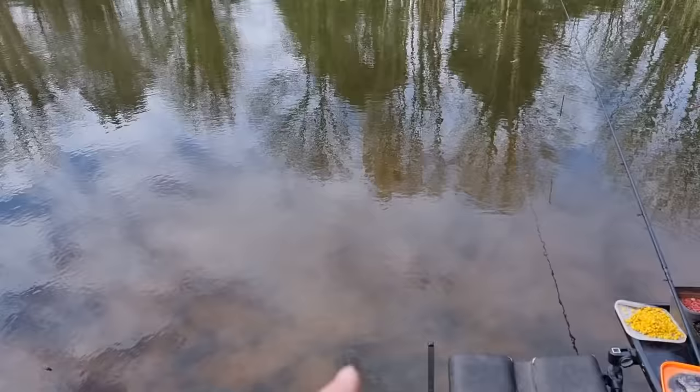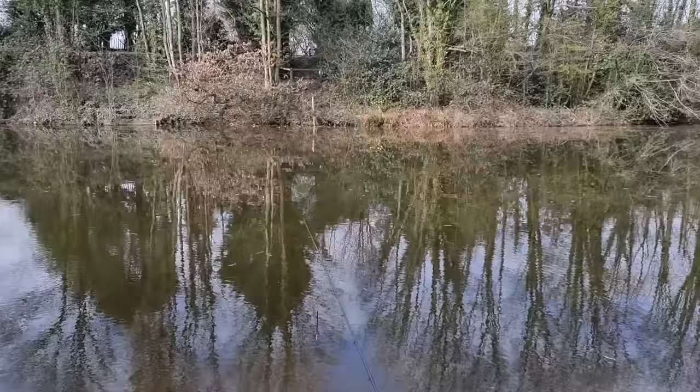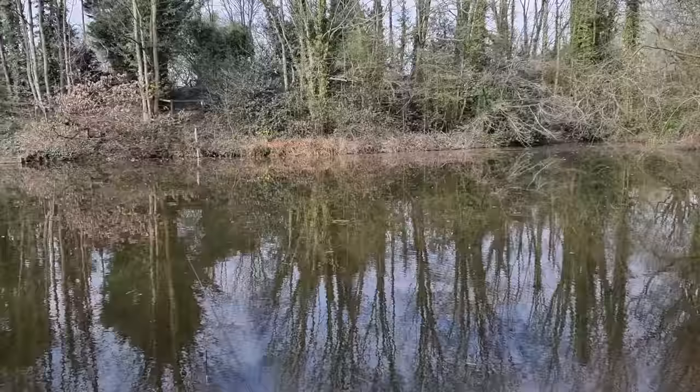You don't want to spread diseases like that. It's very easy to do. So, yeah, the keep net won't be going in, and I've swapped the landing net head as well on my landing net. So yeah, excited to see what we can catch and make the most of this afternoon.